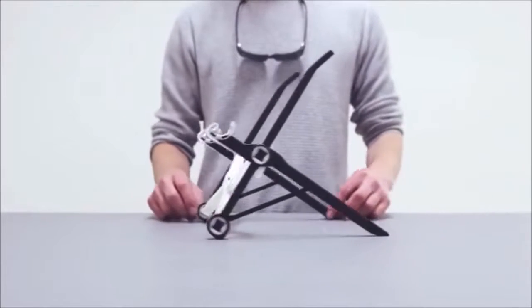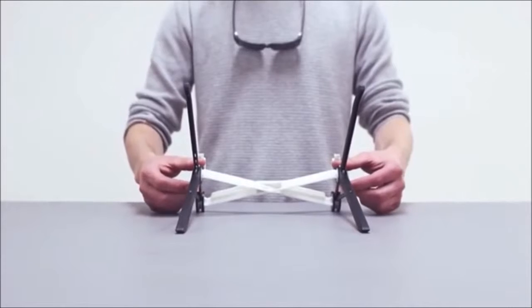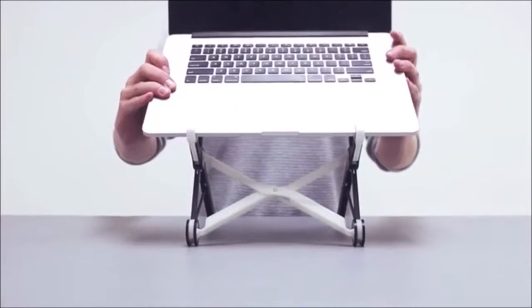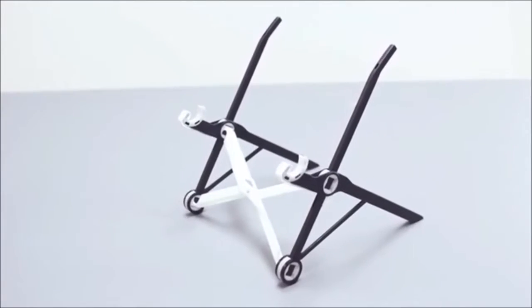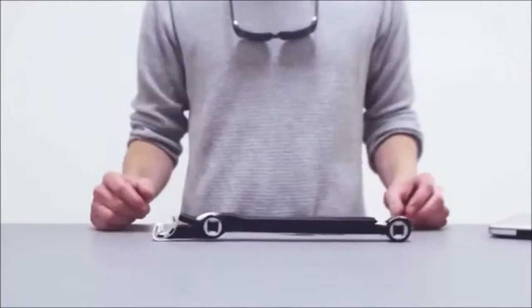So now Roost 2.0 is height adjustable, with 3 different settings from 6 inches to 11 inches off the desk. Roost 2.0 fits all makes and models of laptops. It's no longer restricted to clamshell hinge. Roost 2.0 allows you to close your laptop while the laptop is on the stand. It is also more compact, and best of all, it's more lightweight.